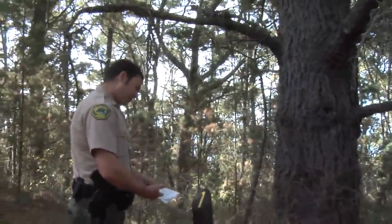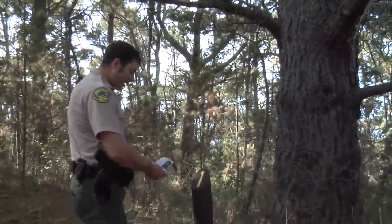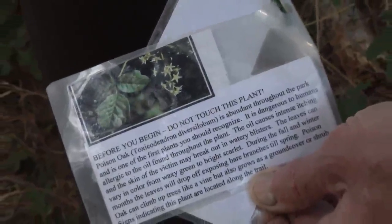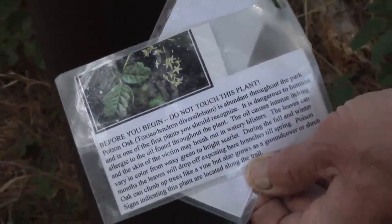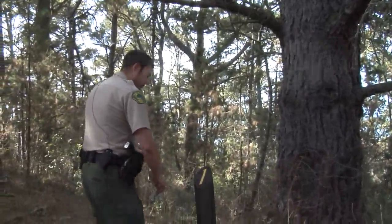It's just a brief description. It talks about the walk, where you're going, and the plants, and there are pictures to look at, to see what you see against the pictures. So yeah, we can continue on.